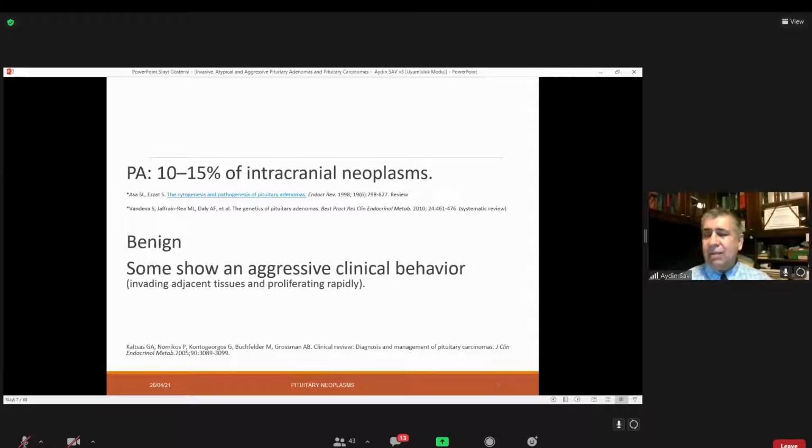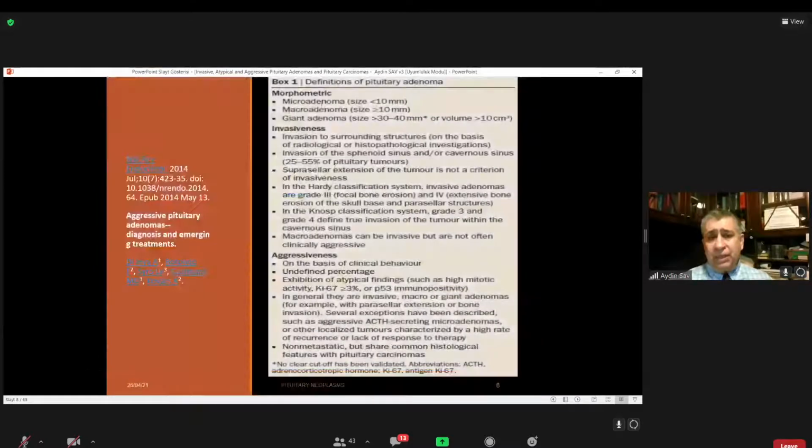It means that they are mitotically active, and this can be easily seen under microscopic evaluation on hematoxylin and eosin stains, shortly H&E stains, as well as by using specific immunohistochemical techniques known as Ki-67 or MIB1 staining procedures. And on that slide, what I'm trying to show you are some specifications about pituitary tumors.